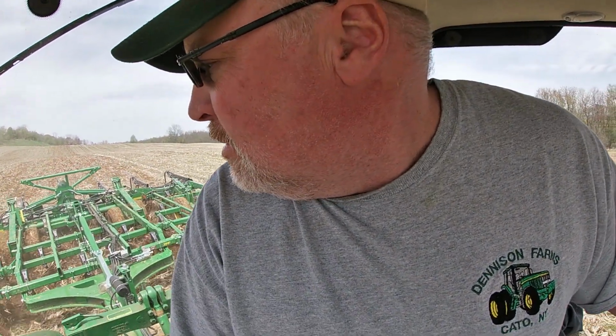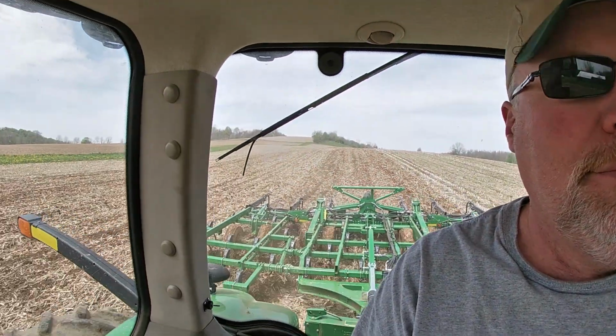I may do this, hook onto the grain drill, try and drill some beans before it starts raining. Don't know whether it's right or wrong, but we'll see. So that's what we're going to try to do.